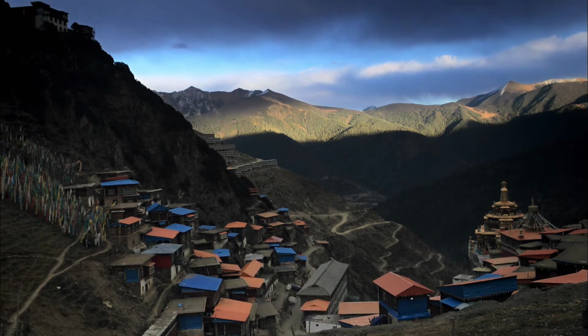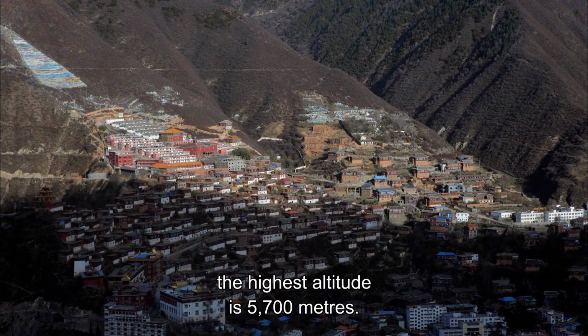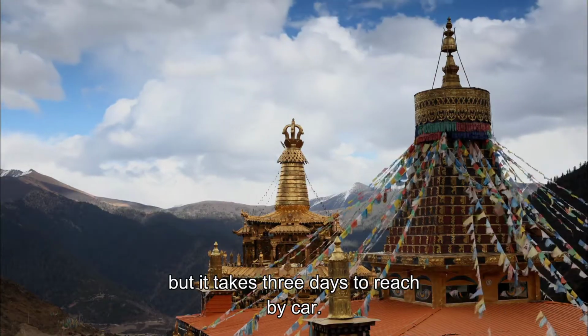From Jingshan Temple in Baiyu County, Sichuan. The highest altitude is 5,700 meters. It is only 900 kilometers from the provincial capital of Chengdu, but it takes 3 days to reach by car.